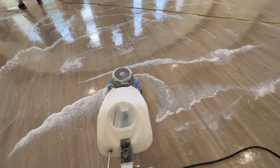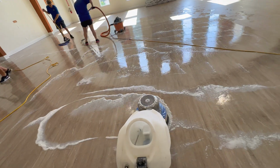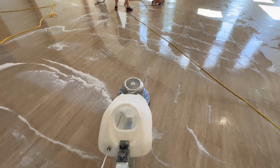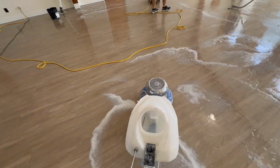I figured we'd be pretty much done at this point with getting the wax off all the floor. We have that side done, and now we're working on this. So we're definitely probably 2 hours behind where I thought we would be, but we'll get it.